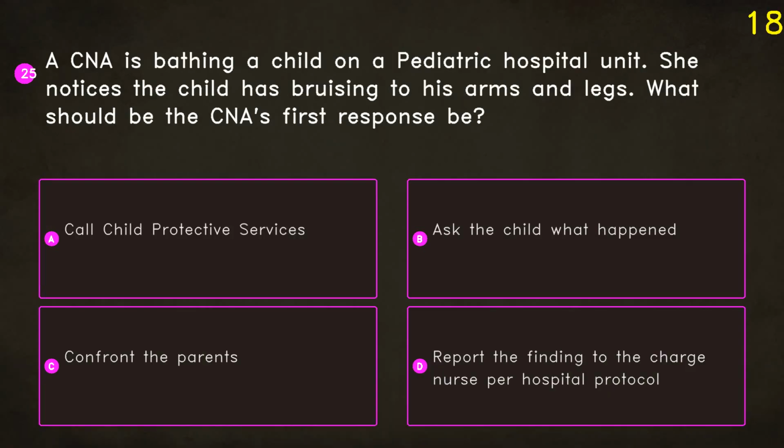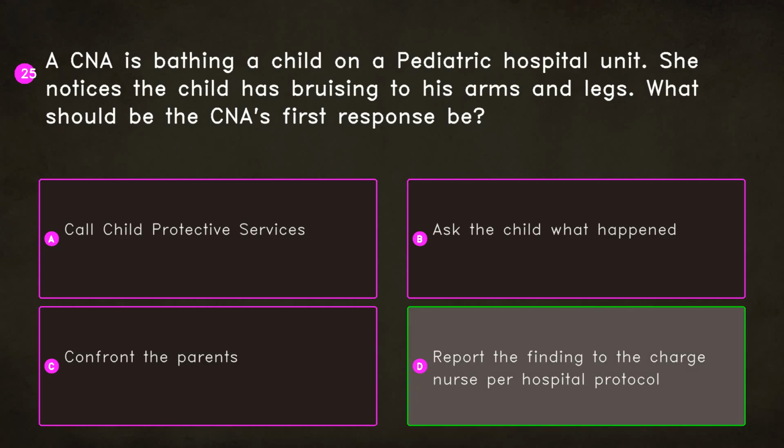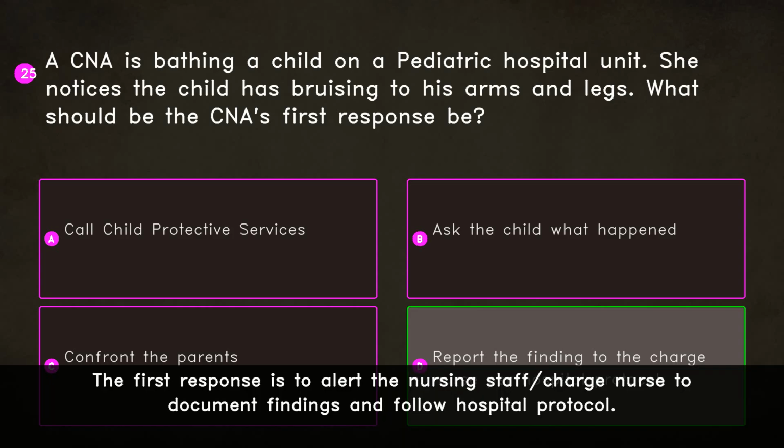Question 25. A CNA is bathing a child on a pediatric hospital unit. She notices the child has bruising to his arms and legs. What should be the CNA's first response? A. Call Child Protective Services. B. Ask the child what happened. C. Confront the parents. D. Report the finding to the charge nurse per hospital protocol. The correct answer is report the finding to the charge nurse per hospital protocol. The first response is to alert the nursing staff/charge nurse to document findings and follow hospital protocol.